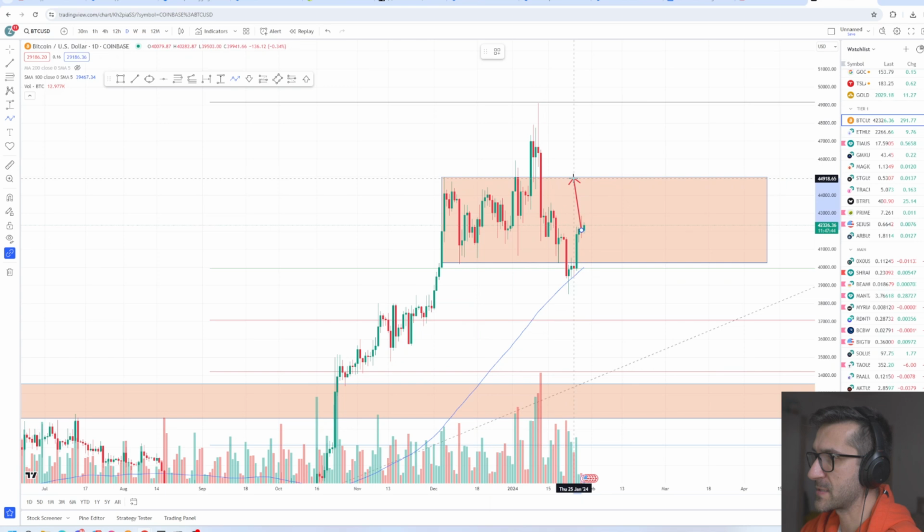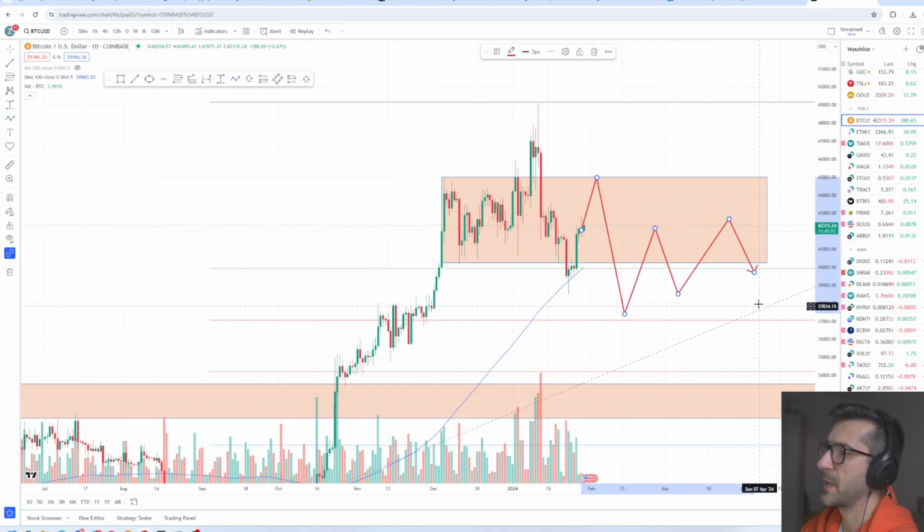Maybe we retest this range here, the top of the range, which is quite normal when we have this kind of a breakdown and a reclaim. So maybe we get there and we go for a lower high here. So we'll have a lower high, lower low, and maybe potentially we then break down, or again the chop fest continues somewhere in this area.